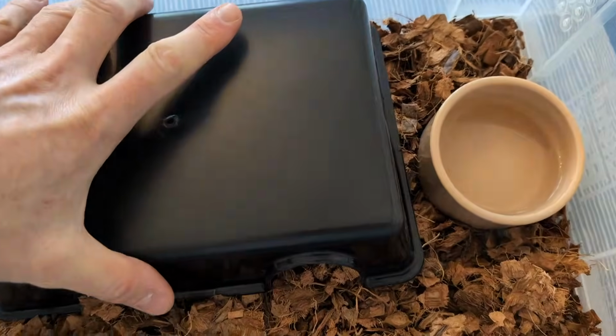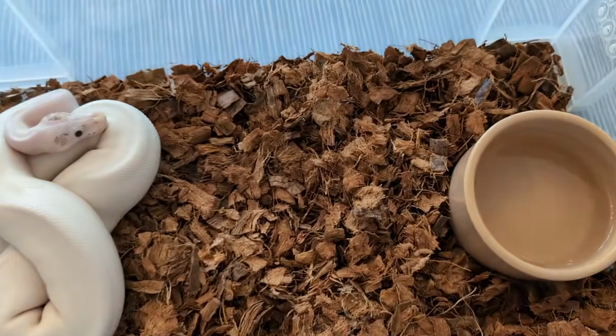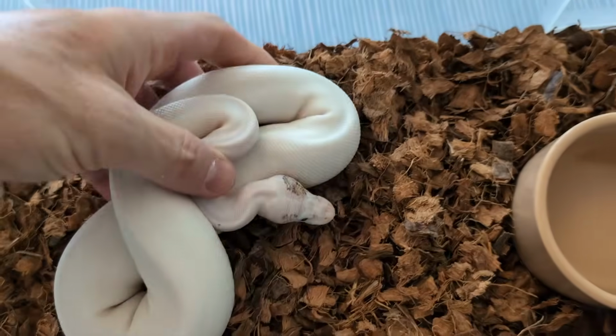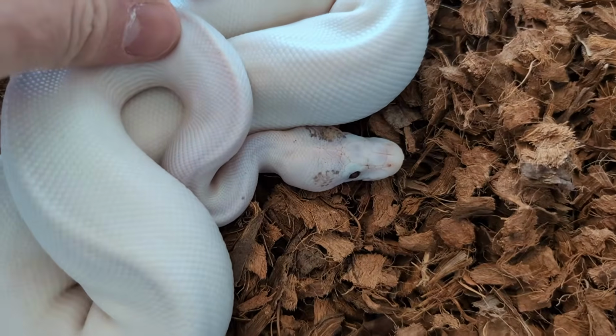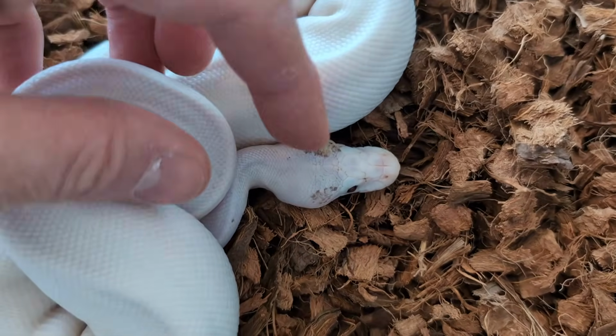Another female here that I used to have to get protective padding for. Oh, I'm only joking about that. But she's calmed down quite a lot. So this is my special pied. So she's possibly got yellow belly in her as well. I mean, really hard to tell, right? Because special has really taken all the pattern away. There's just a bit of pattern on the head here.